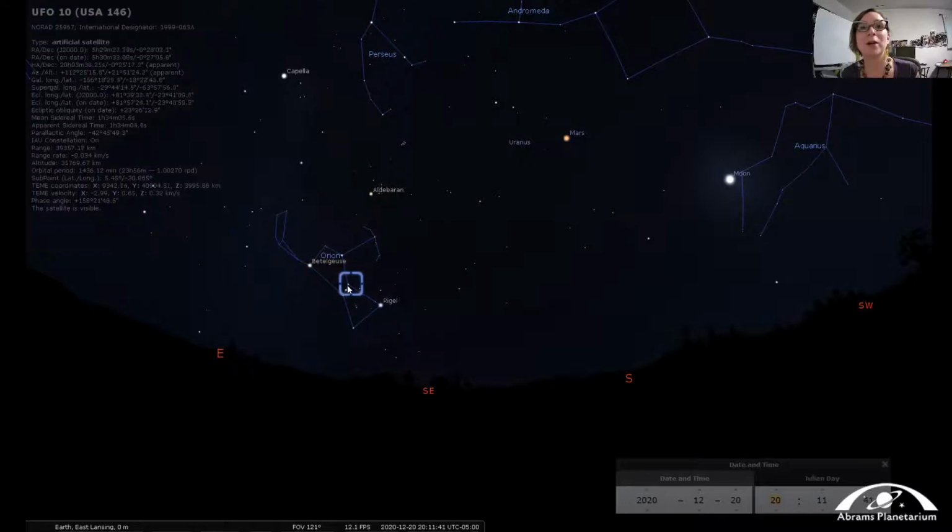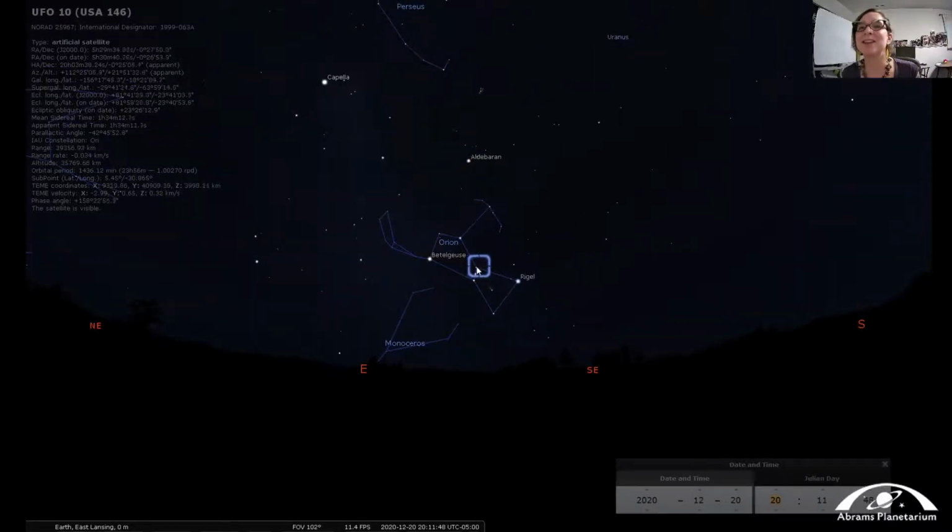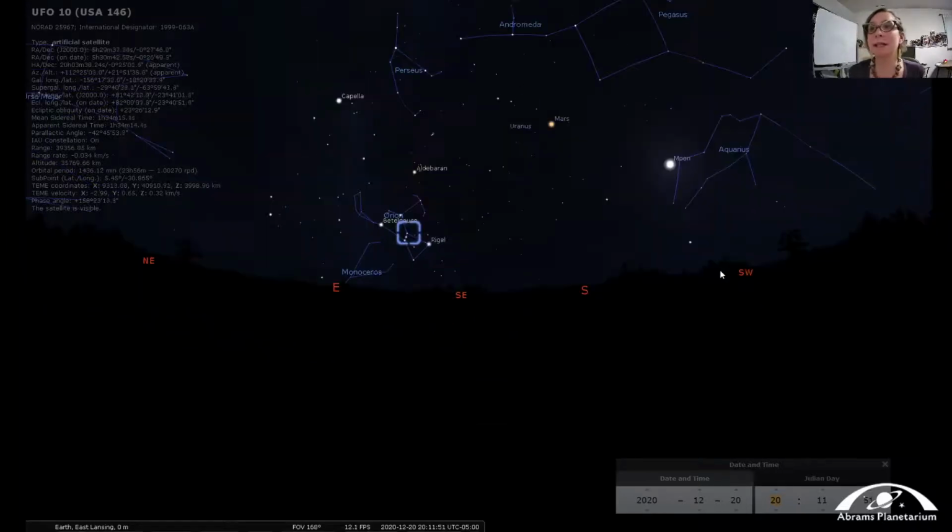And this highest star, that's the name of a satellite. It's not an actual UFO, by the way. This last star, I can't seem to click on it, but that's called Mintaka.